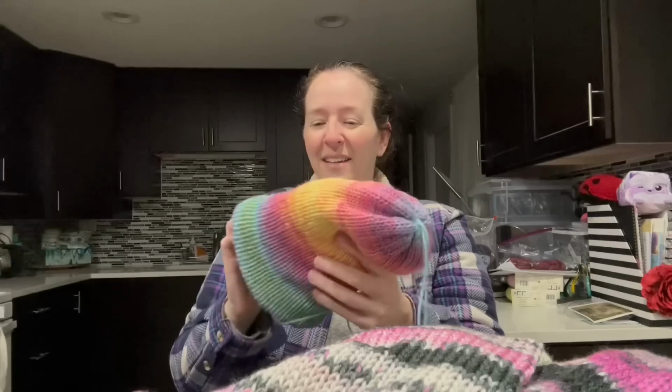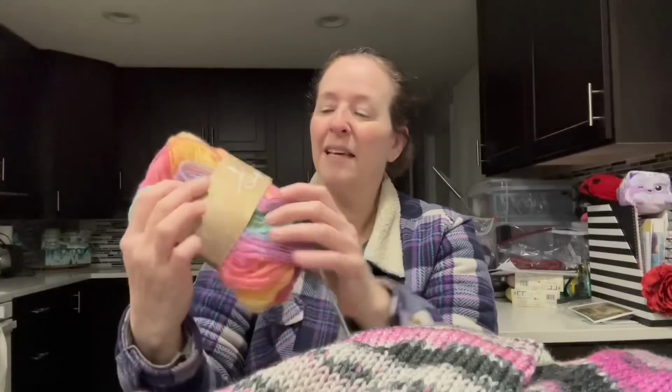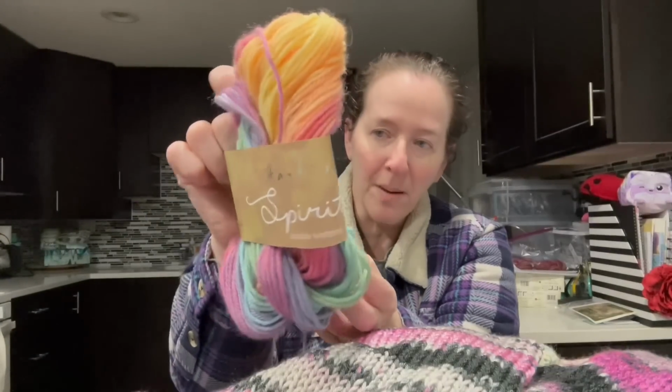You can see I've gone through a lot of yarn. Okay, the next one that I made, this is also probably going to be a kid size, was using this Hayfield Spirit double knitting yarn.